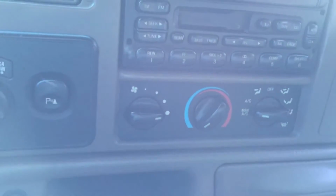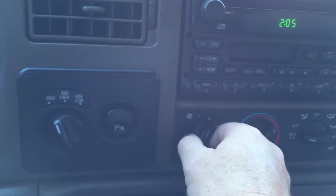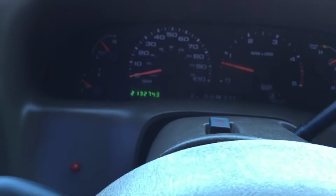Air conditioning. Yeah, it's already blowing cool. And getting colder. All right, the air works fine on all settings. Good. All right, let's see. Let me pull this forward a little bit so I can test the four-wheel drive.